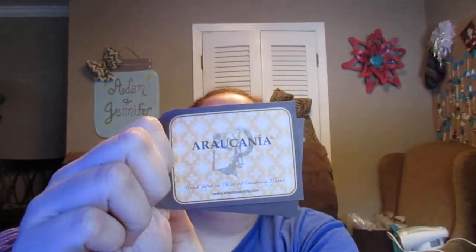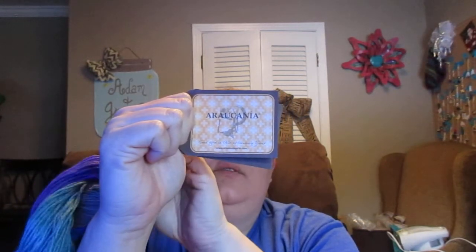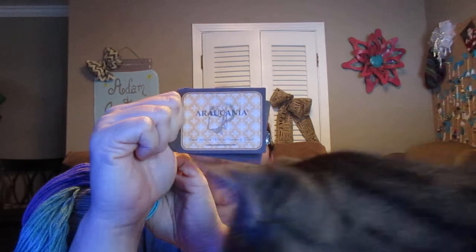Whoops. My hand's not in the way. There's the label. This is a hand wash only yarn. But I think this is, I don't know, this is very pretty. I really like this kind of yarn.